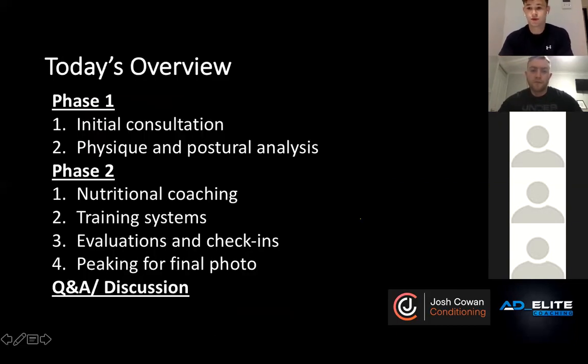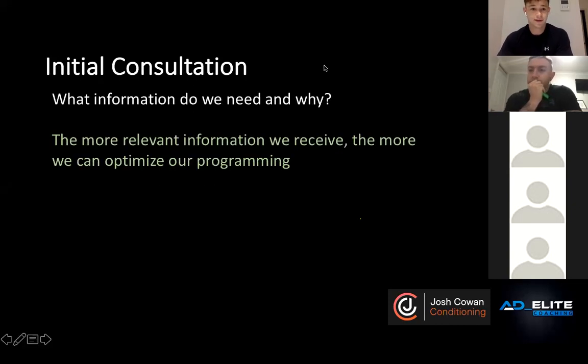So there's going to be 3 phases today. Phase 1, initial consultation and physique and postural analysis. I'm going to take that one. Then phase 2, Adam's going to jump into nutritional coaching. I'm going to jump back into training systems and evaluations. And then peaking for the photo is going to be Adam's topic. He's going to cover that one. And then we're going to jump into a quick Q&A and discussion towards the end.